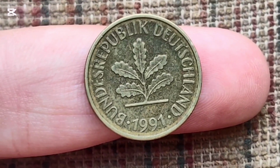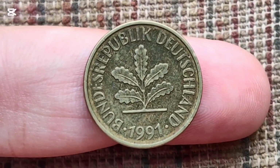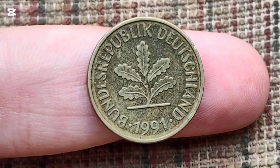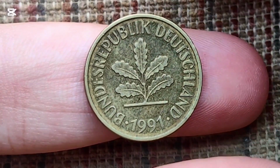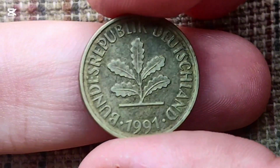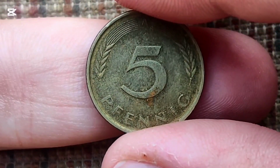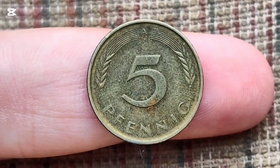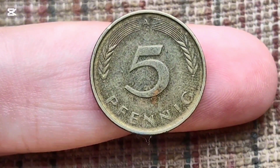Stick around to find out. First, let's understand the history of this coin. The 5-Pfennig coin was part of Germany's currency system before the introduction of the euro in 2002. Issued by the Deutschmark system, these coins were minted from 1949 to 2001. The 1991 edition holds a special place because of the reunification of East and West Germany in 1990, making it a symbol of a new era for the nation.